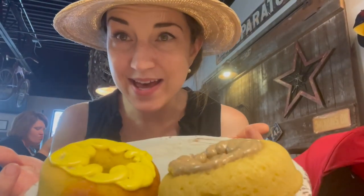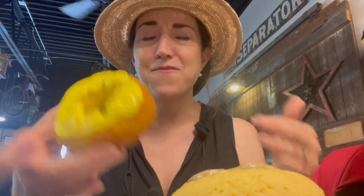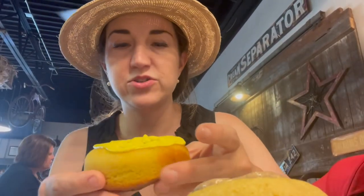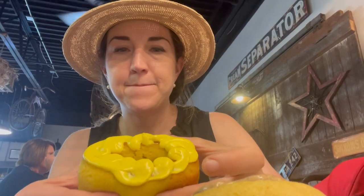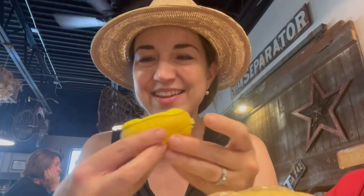It's donut time. Now, some folks at my table have already tried their donuts, and we have some mixed opinions. So I'm going to give them a try and see what I think. They are very light. You can tell that they're baked donuts. They're not fried. So don't expect it to be a traditional fried donut. That's like a pound cake texture, and I like it.